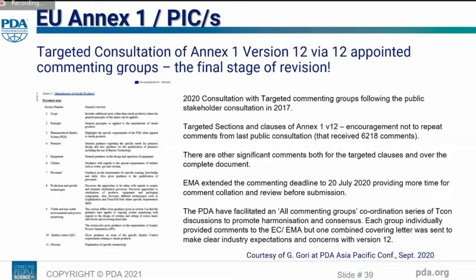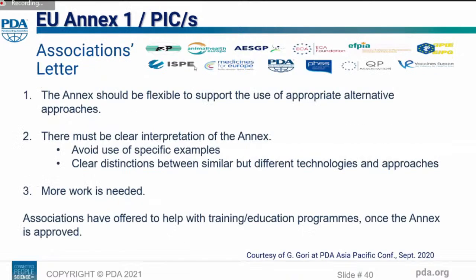And in fact, we are continuing to interact with regulators. Even today, we sent a combined comment from a number of different industry associations to the EMA, and we are offering to continue to stay engaged with them. We will have to wait and see when they will publish the final version of that document, but we expect it to be before the end of the year. As I mentioned, we have been active with a number of different organizations in working together to come up with some common feedback to provide to the regulators. And I'm glad to say that we've been able to do that.